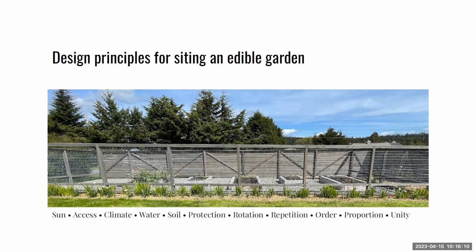After you've procured some good sun, I always like to think pretty early on about access to the garden. I encourage clients to always site their edible garden near the house, ideally close to their kitchen. I find that the closer your veggies are to your kitchen with a small scale garden, the more likely you are to run out and actually grab something to cook with. And in terms of access within the garden, if there is space, I always encourage people to create 3-foot pathways, so you can always get a wheelbarrow through for easier access within your garden.